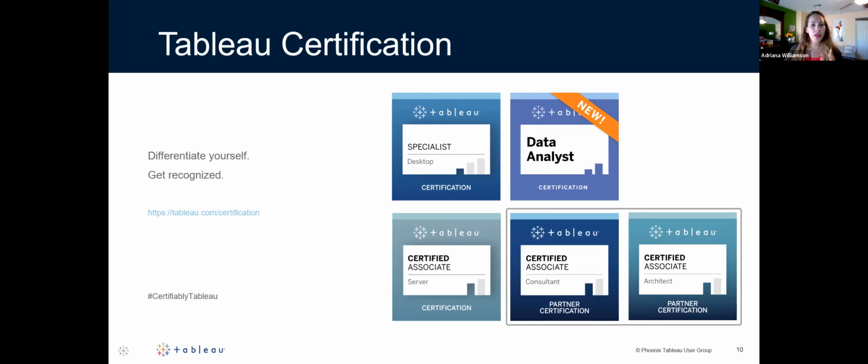And so the new certifications that are out there, the specialists, I recommend for people who are a few months into Tableau. The Data Analyst is now the new one. I think it is more like replacing what used to be the Desktop Associate. Now it's Data Analyst.